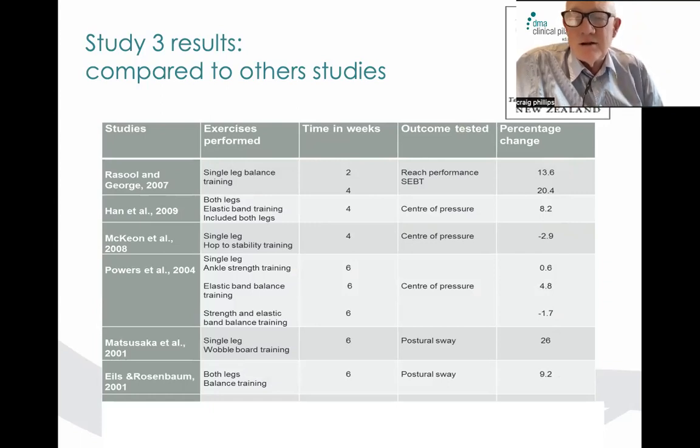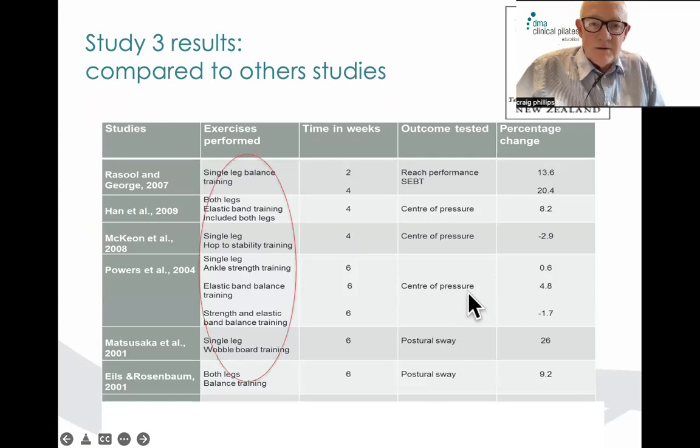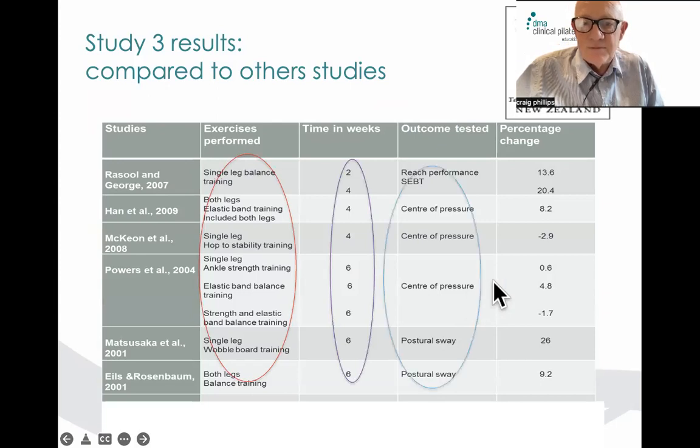Proprioception has been looked at, particularly things like ACLs. Strong guys with big legs just fall over, 80% non-contact. Proprioceptive deficit latency. So looking at this test, 6 tests here, single leg balance, elastic band, and so on. Looking at these to say, right, how many weeks of this? 2, 4, 6 weeks, using what measure of proprioception and how much do they get? 13, 20, 8. Some getting worse, and we see this.